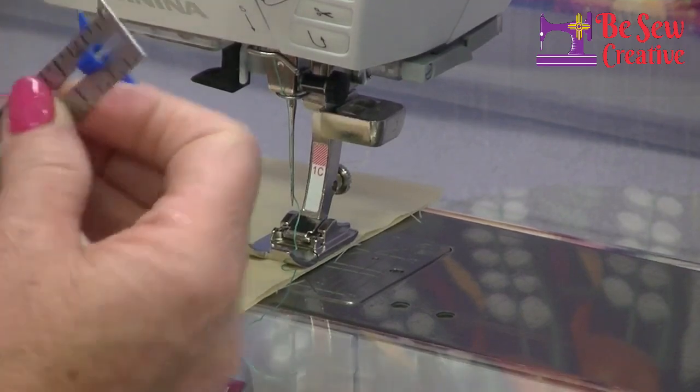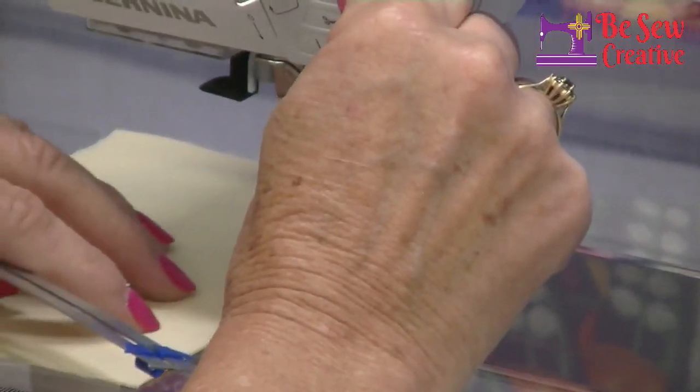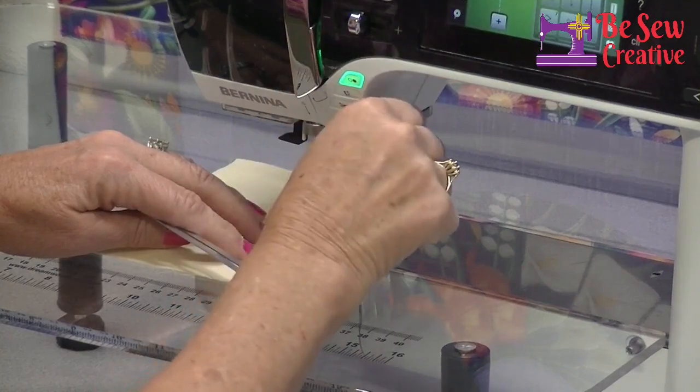But if I shift my needle over a little bit, and I'm not sure why it's not actually shifting over for me, but I may have to have this up.